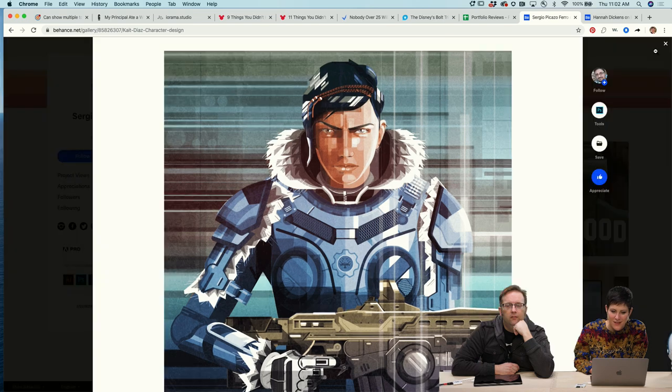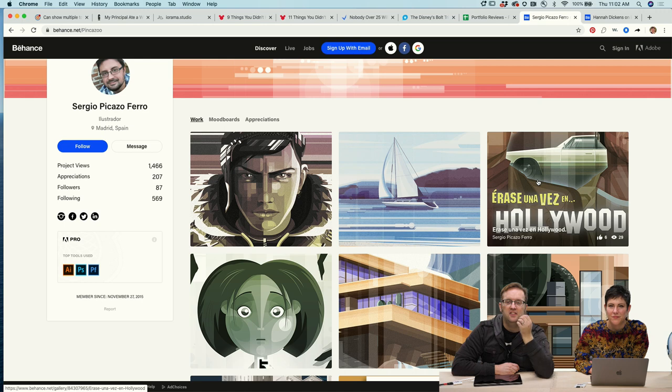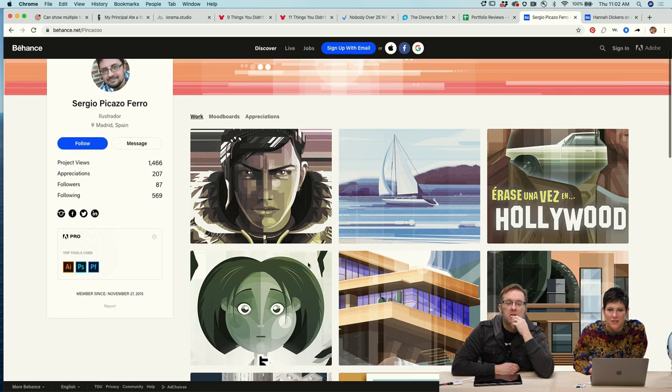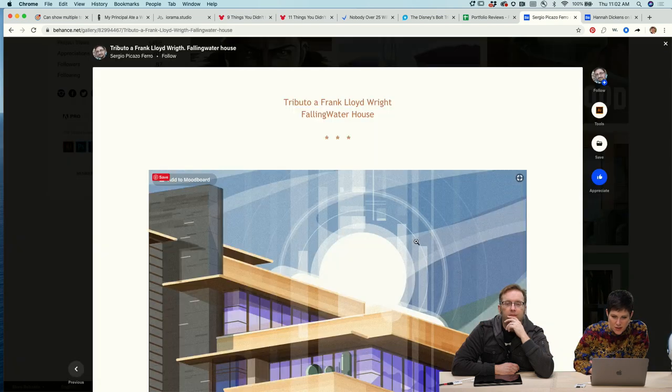Style. I have to say, too, when you just brought his portfolio up right away, what I dug is how consistent it is and how I get your point of view as an artist. That's super strong. It looks like Sergio's main tools are Illustrator and Photoshop, which is cool. I'd love to hear more about the process, actually. Like if you're creating some of the shapes in Illustrator and then going into Photoshop to add some of the texture, because it looks like there's a lot of noise.